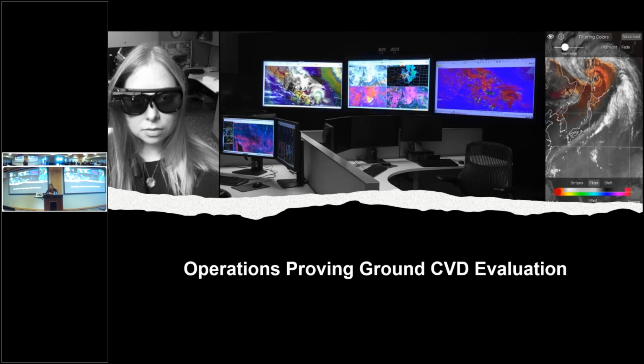Something else we used is an iOS and Android app called Colorblind Pal. It's basically that image on the right. The really cool thing about this is it helps people with color vision deficiency hold up the camera to an image, and it helps them interpret that image. They can do a lot of different things. They can bring out different colors.